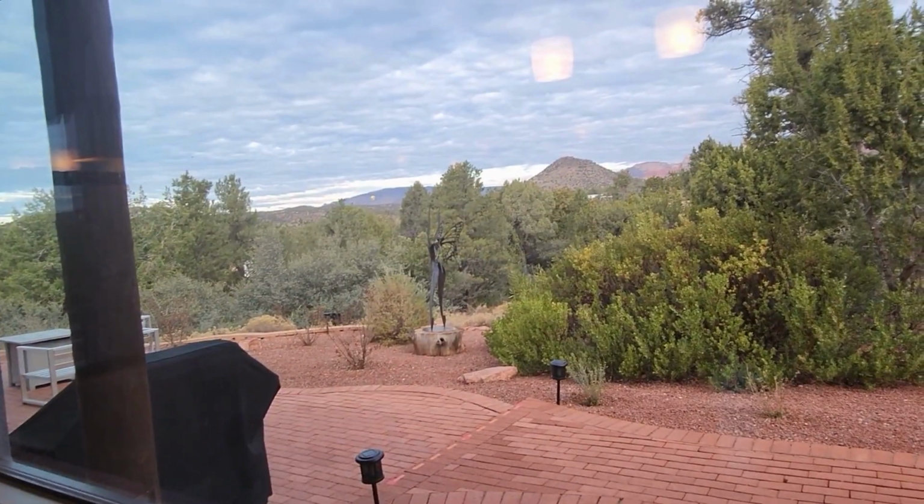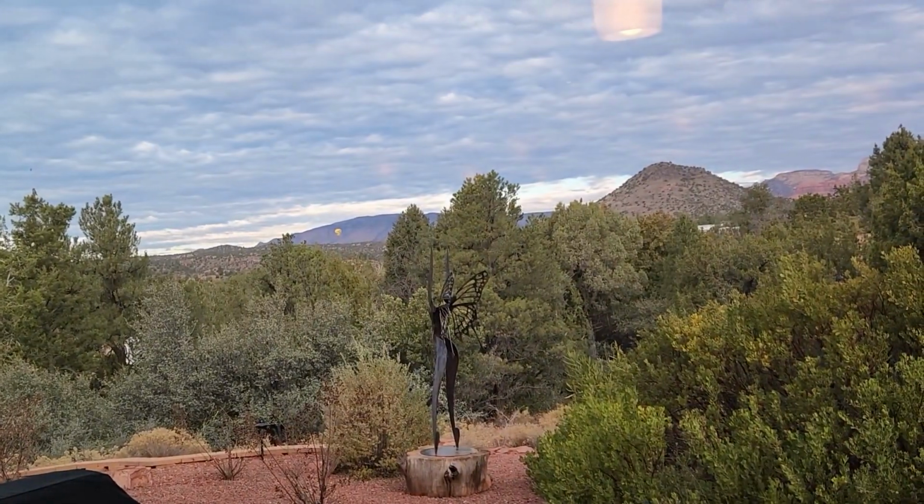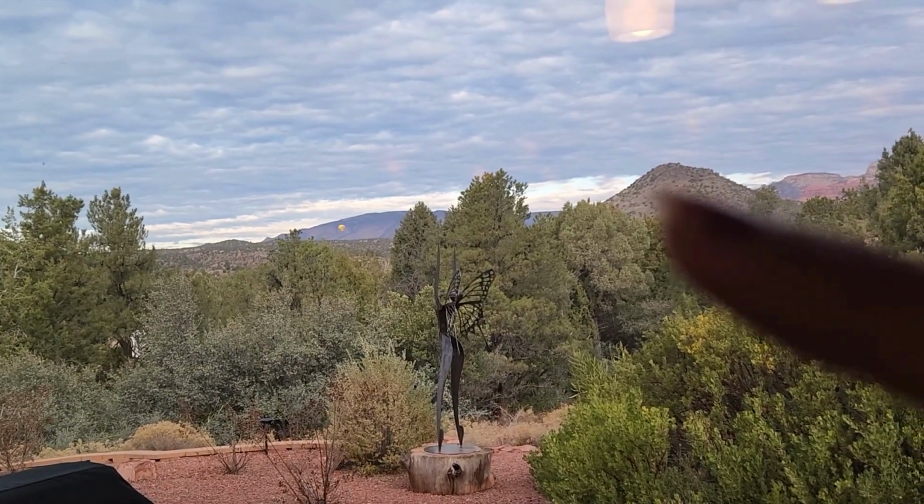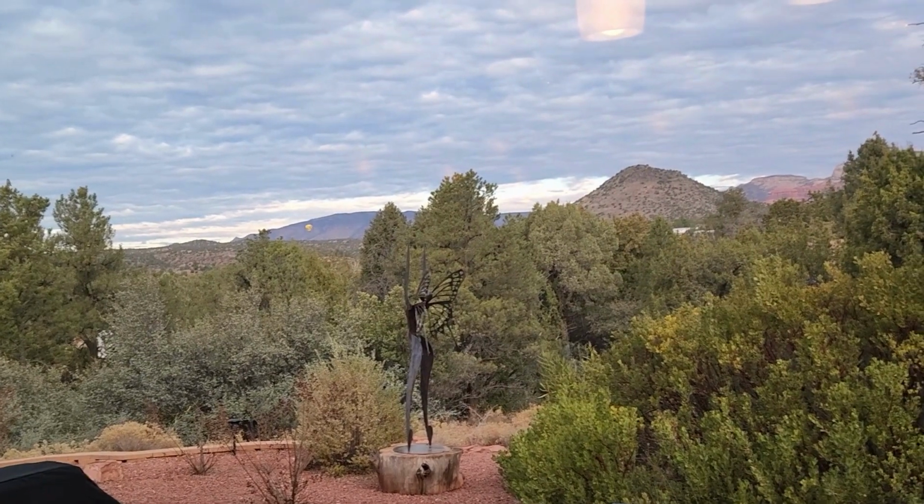We're seeing a hot air balloon from our living room, or from our dining room. Did you see it? Okay, hasta la vista. Hasta la vista. I shall return.